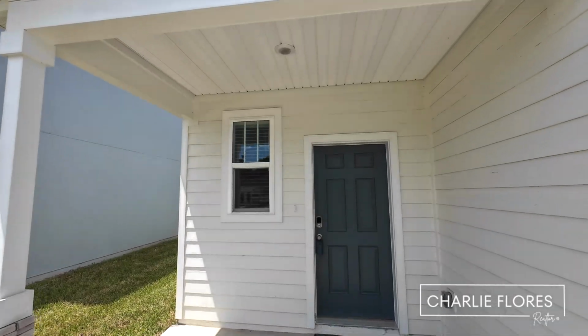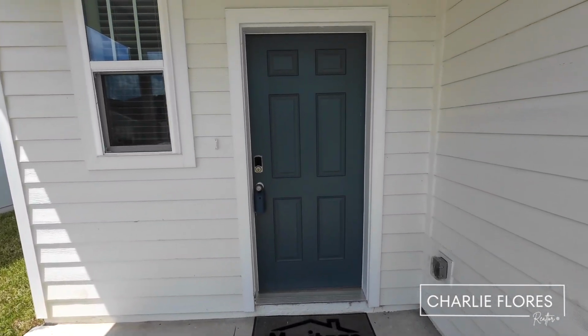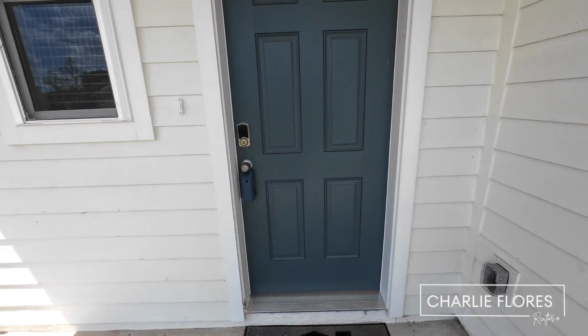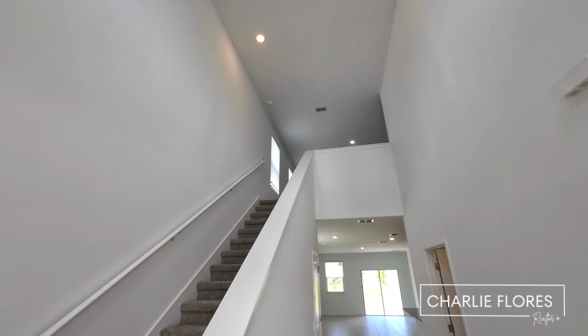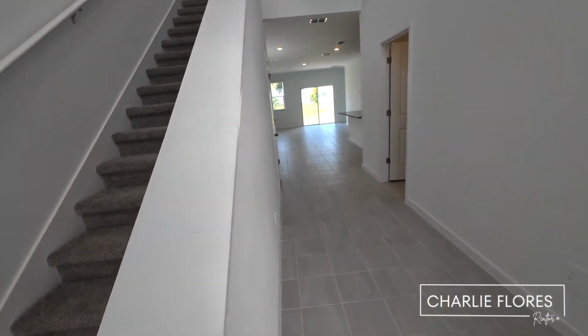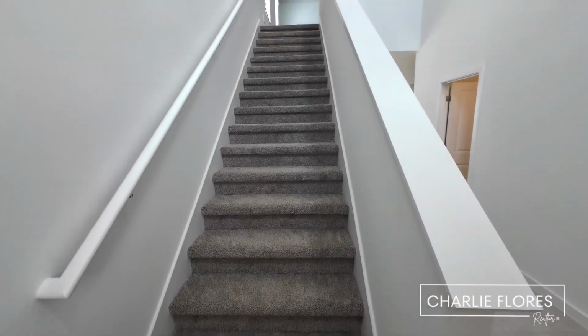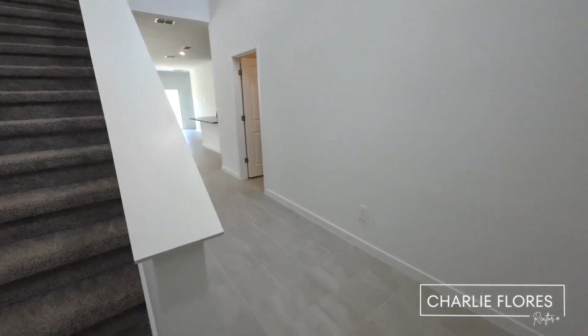Here we're approaching the front porch. This is a standard entry doorway, 6 foot 8 inches. As you enter the home, there is a 2-story foyer, nice and open. And to the left are stairs leading into the loft and 3 bedrooms upstairs.